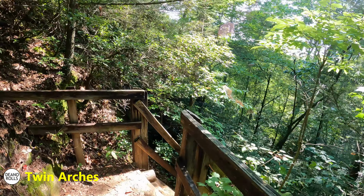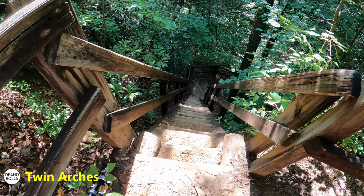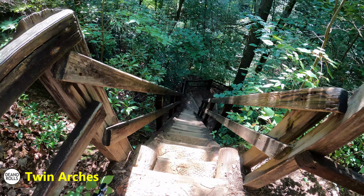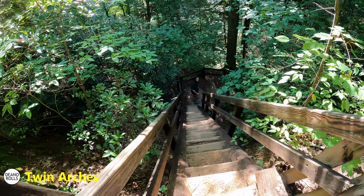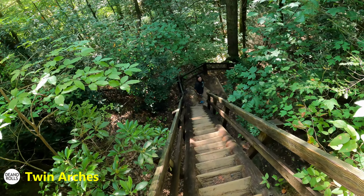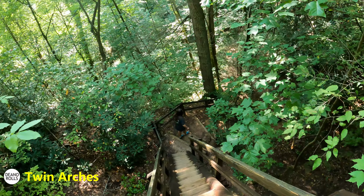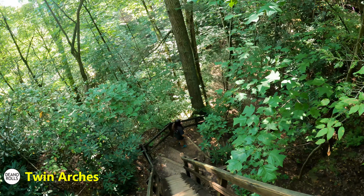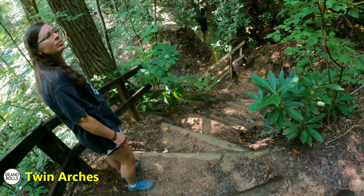All right, steep staircase number one. Oh, Lord, have mercy. Just going down there. They're sandy. All right, let's do this. Steep steps. Steep steps. More steep steps.